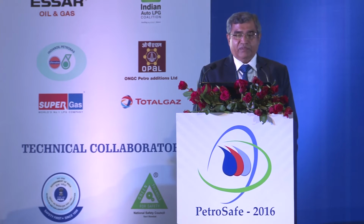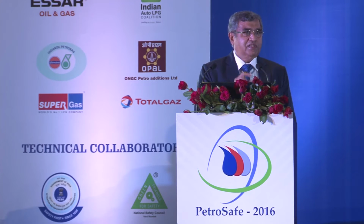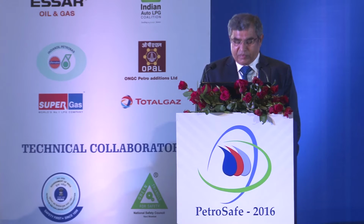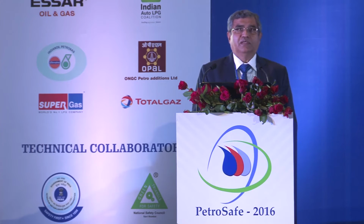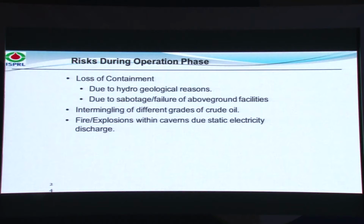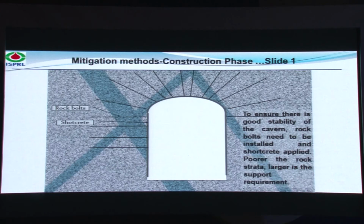There's this issue of vibration, which is another major concern. I'm not going through the whole thing. This material is there in the booklet that has been prepared by PESO. Fumes and dust is another issue in underground works. There are also the risks during the operation phase that we need to address when we are designing caverns. Now, let me straight away come to the mitigation measures.